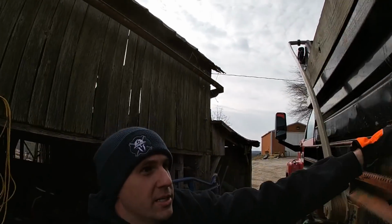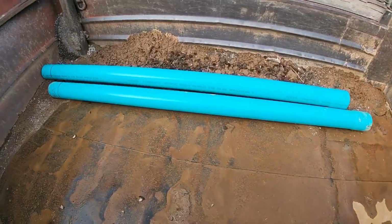Seriously though, you should check your beds. You really should. Because look, there's two pieces of pipe in here.